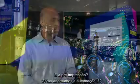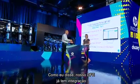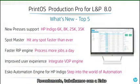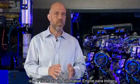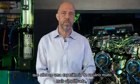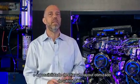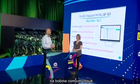And what about pre-press? How do we address automation there? Right. As I said, our DFE is already integrated with the ESCO automation engine, and this enables complete automation of the pre-press. Recently, we've been working with ESCO on offering an entry-level automation engine for customers, called Automation Engine for Indigo. It offers a much more simplified user experience, combined with powerful pre-press tools that include step and repeat, barcodes, and variable data, and it can create an optimized layout of multiple SKUs on the web with a click of a button.